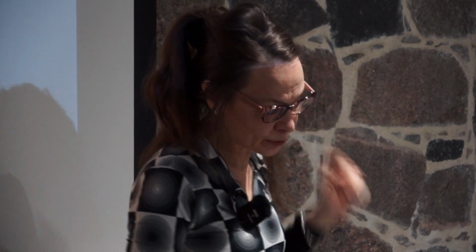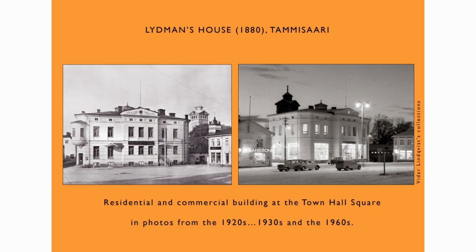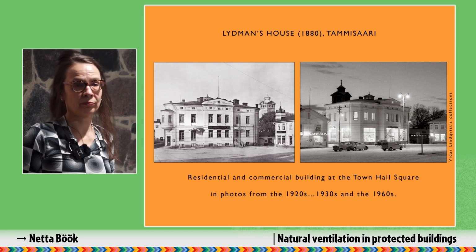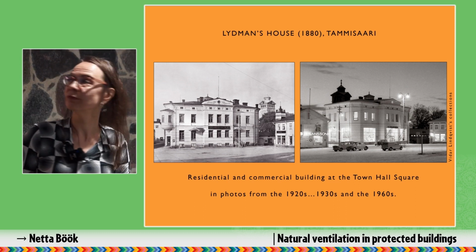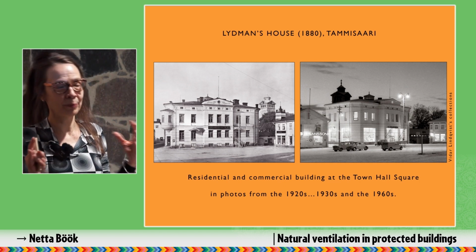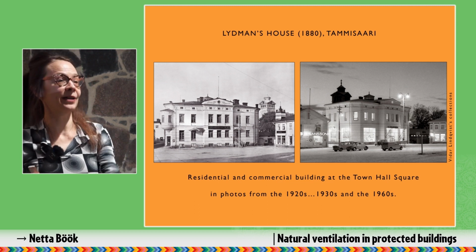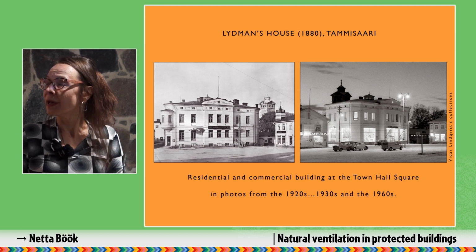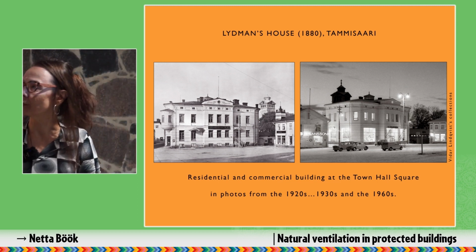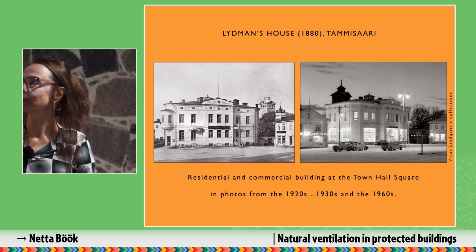So the third site or third case is not a museum, but this is a building that will be used both as apartments, and then there will be some kind of a shop, or anyway a commercial premise. The Lydman House in Tammisaari. It's one of the oldest stone buildings in the town, which has mainly been a wooden town for very long, and it's located in, I would say, the most important square there. It's opposite the town hall square, and you could say that it has been a rather prestigious building at the time when it was finished and designed by an architect.